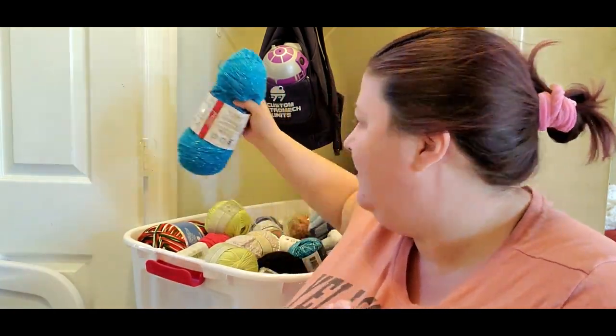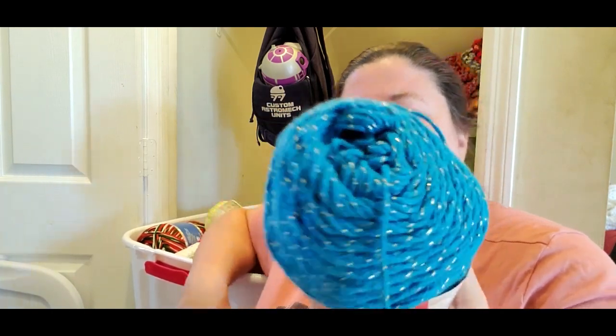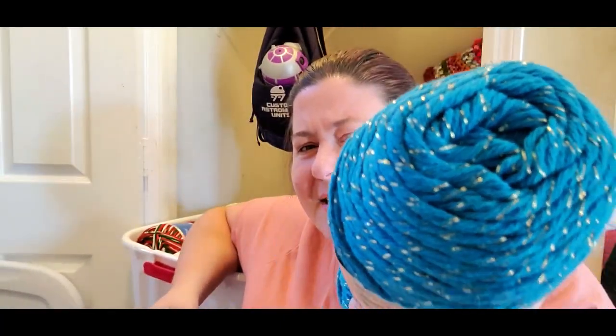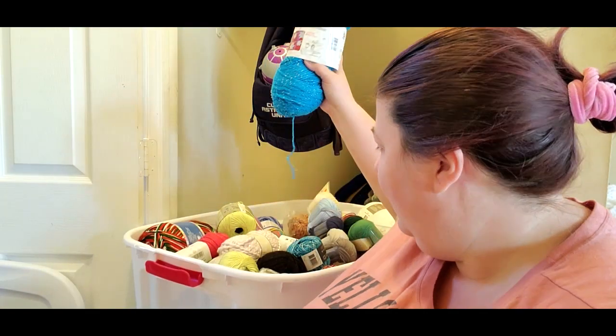And then, this is a scrap ball, because I used a little tiny bit of it. And they don't even make this yarn anymore. This is Premier Home Cotton Glitz. I got 3 of these giant balls for $5, so I bought a whole bunch of them. Because I used part of it, I don't put it back on my shelf because it looks gross, a partially deflated ball on the shelf. So I take it out and I usually put it in my scrap stash.